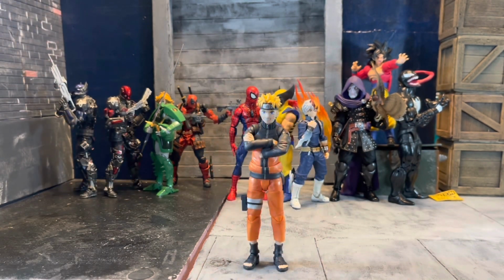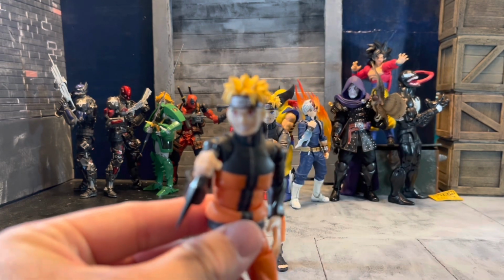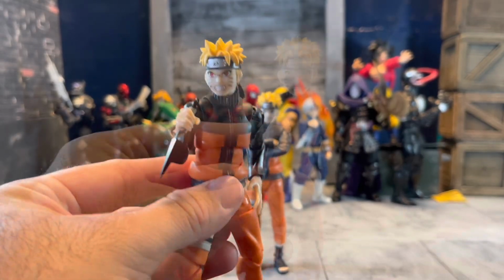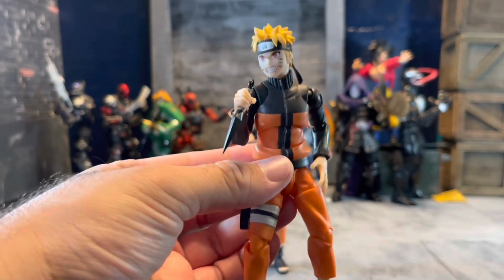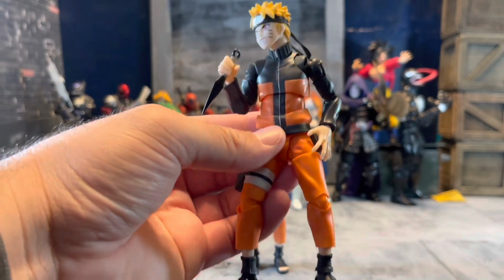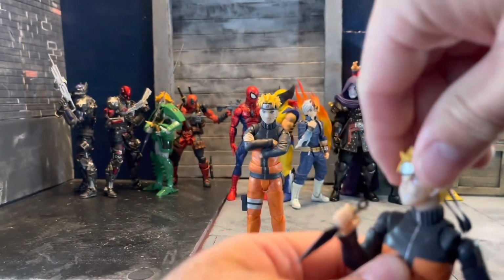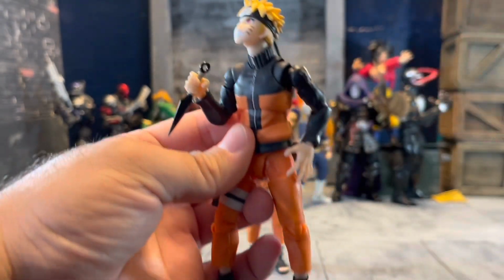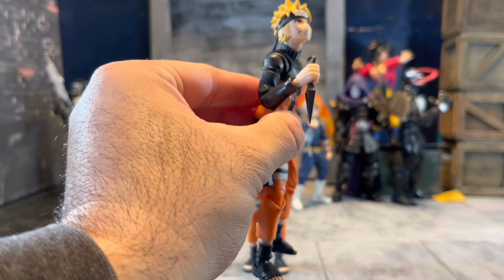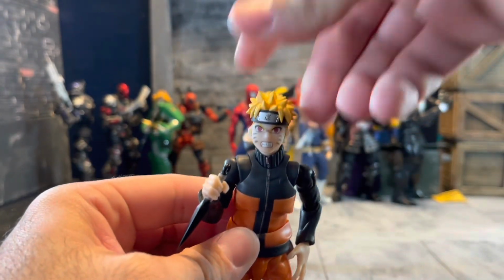And my top action figure of 2022 is the SH Figure Arts Naruto. Oh my gosh, this thing is amazing. Such a vast improvement. 5 face plates, 10 hands, it's 5 and 5. The kunai, your Sengon, and not only that, $35. SH Figure Arts, prime example of them killing it and being affordable.